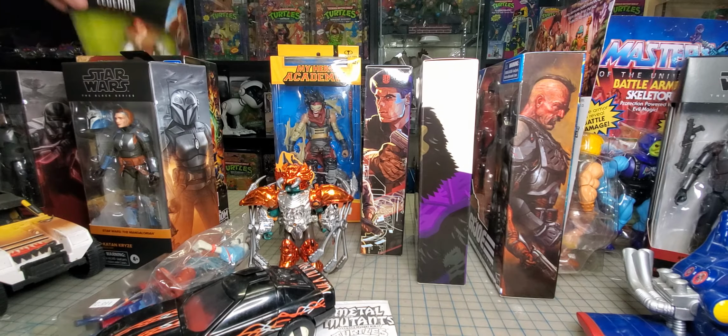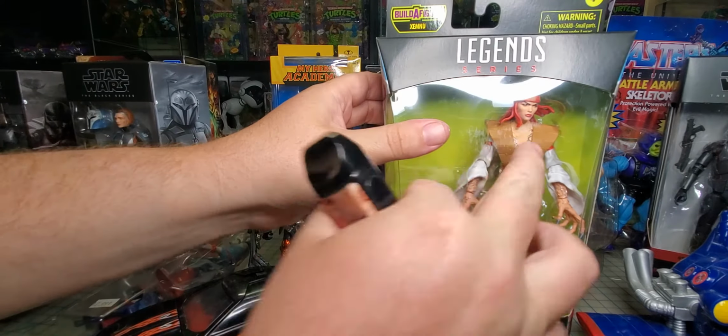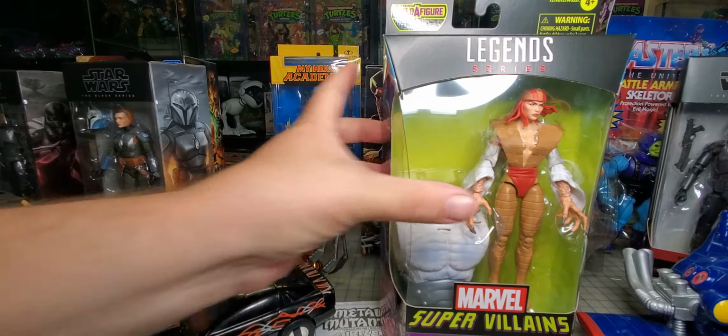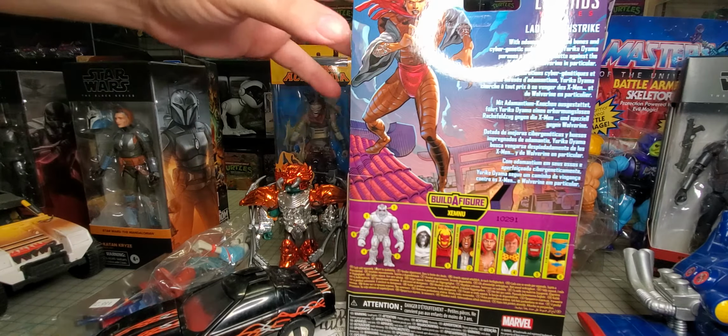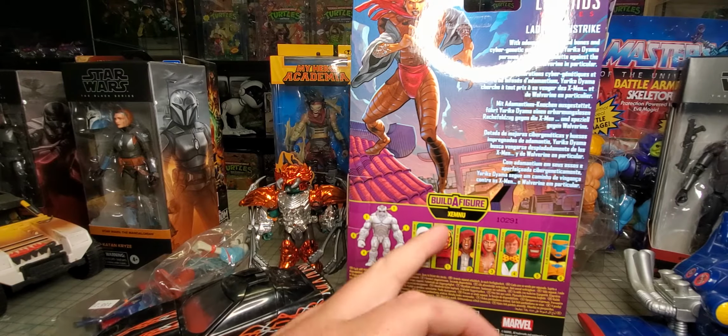Then hiding back over here, you can't see, we got a lady. Well, that ain't coming off, whatever that is. Lady Deathstrike from the Supervillains line. It was the only one in this wave that I even had any interest in. I wouldn't mind doing the Build-A-Figure on this one, but I'm not buying one.